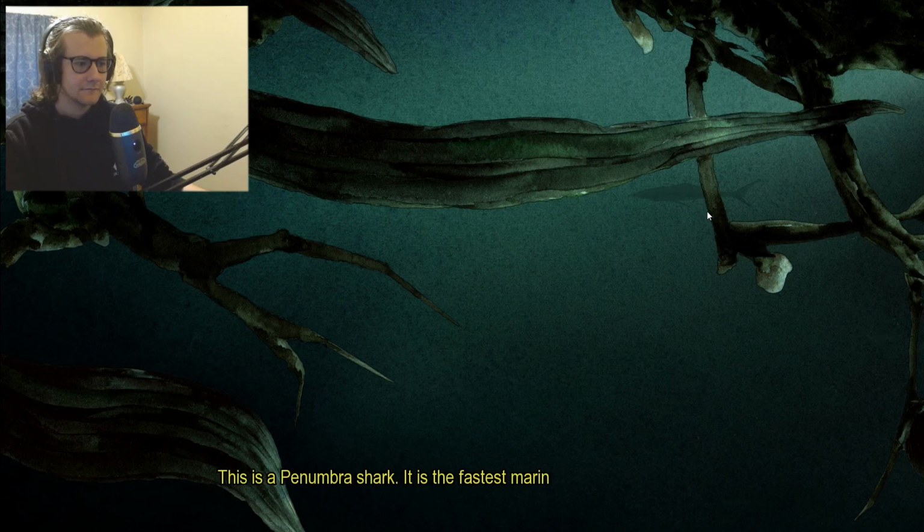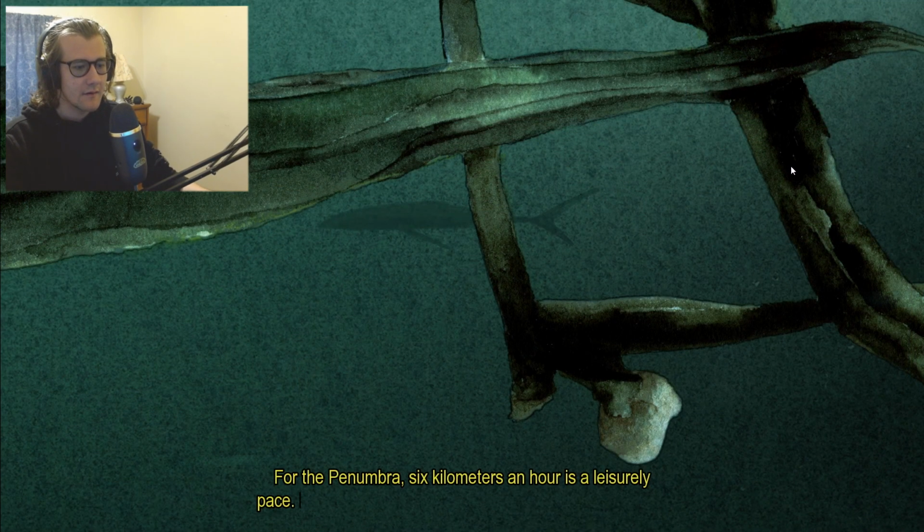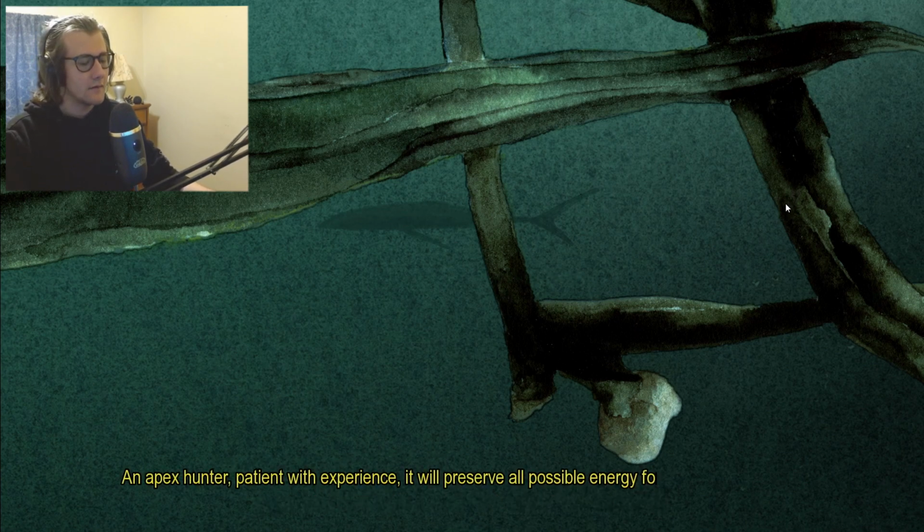This is a penumbra shark. It is the fastest marine animal on the planet. Ooh. How fast are we talking? Like sailfish fast? For the penumbra, 6 kilometers an hour is a leisurely pace. It could comfortably stalk the whales for days on end. Wow. An apex hunter, patient with experience, it will preserve all possible energy for an opportune strike.